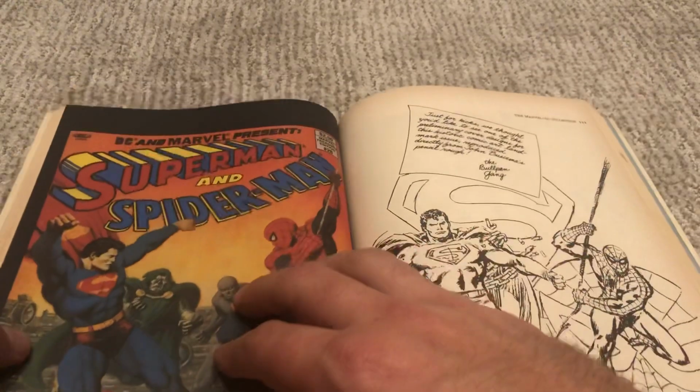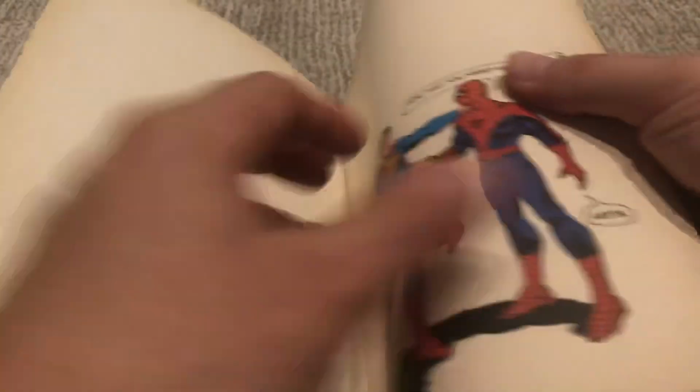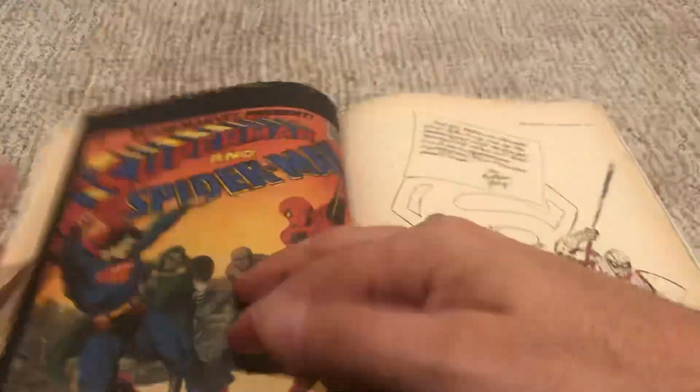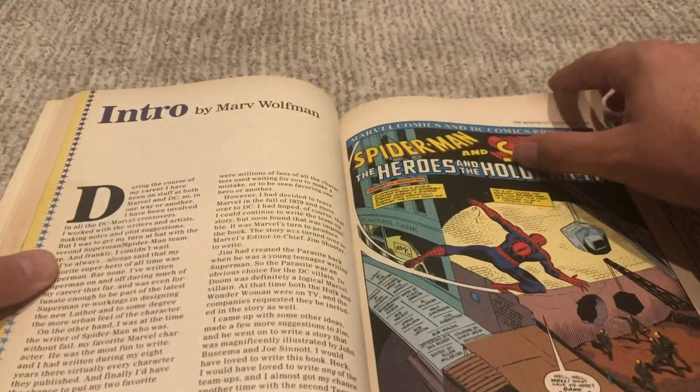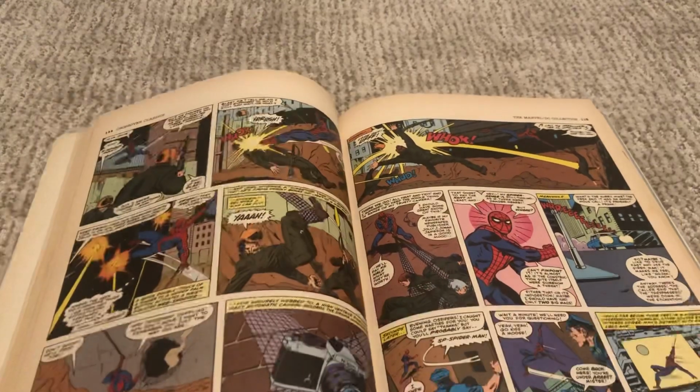And then we get into a later time. Now, when was this made? Marvel Treasury Edition 28, Superman and Spider-Man. They have the dates on here? They don't have the dates on here. So I don't know. I know the first one was 1976. I don't know when the second one was made, but Jim Shooter did the writing on it.